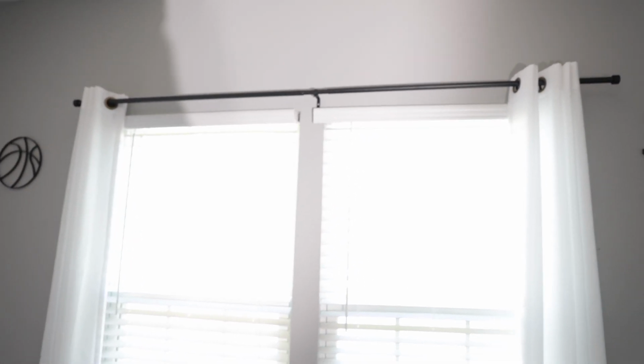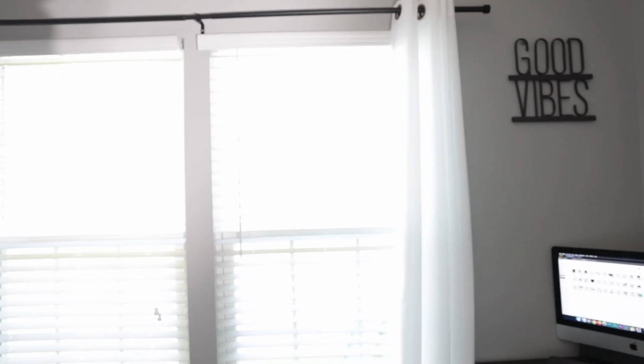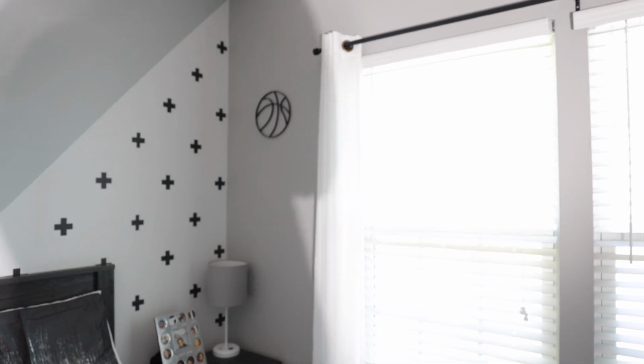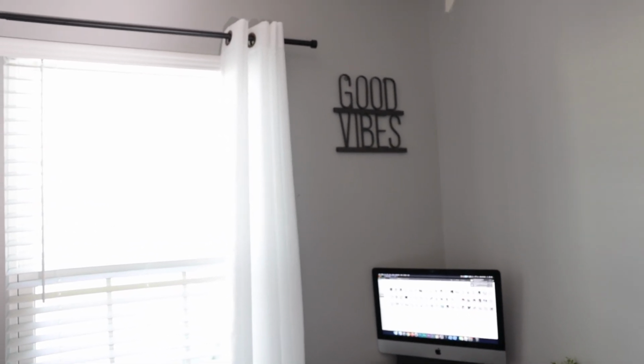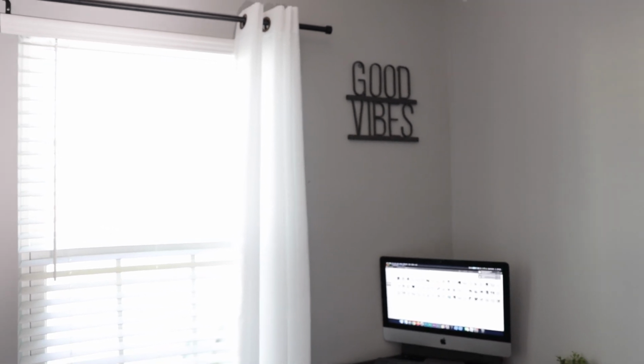The curtain rod I got from Target. The curtains, I've had these curtains for a long time. I want to say maybe I got them from Target, I just am not 100% sure. That Good Vibes sign is from Kirkland's, another one of my favorite home decor stores.